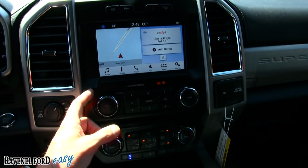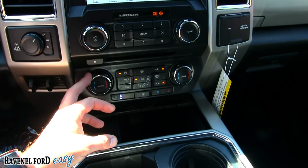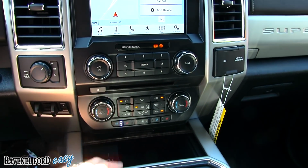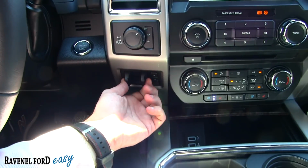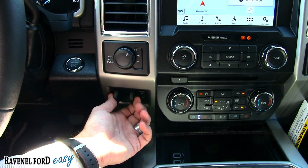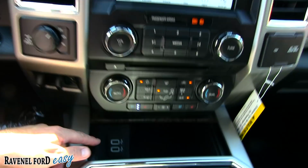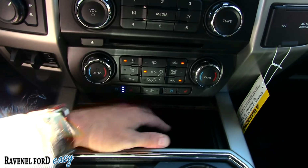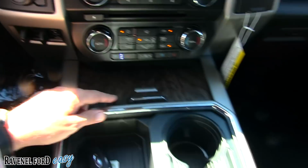Audio is right down here, volume, tune, your presets, all that right there. Down on the bottom here is your climate controls and all that. It's dual climate control. Like we said earlier, you got cooled seats, heated seats, fan speeds, all that. Brake gain is right down there, okay? Brake gain, four-wheel drive controls there. You have two USB ports here, a nice little cubby hole spot to throw things at. You can close it if you don't want it open. Got the little sync logo there.